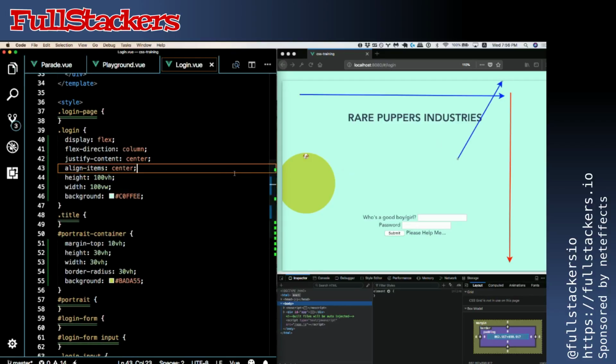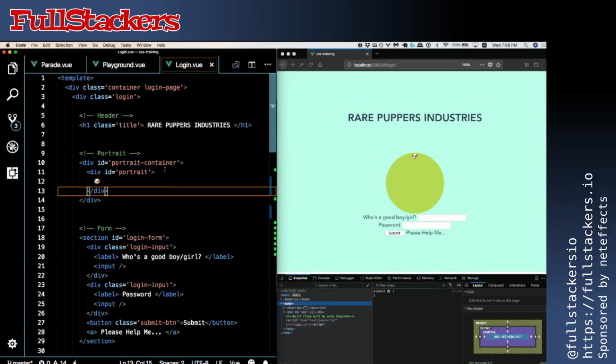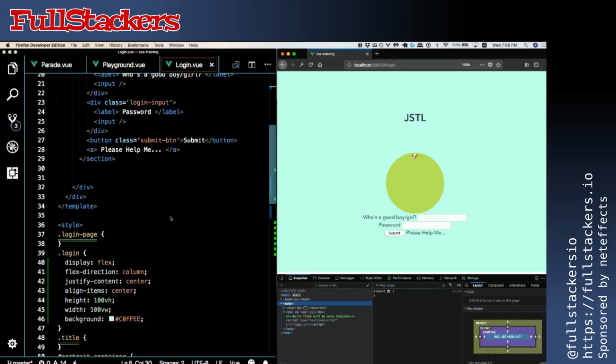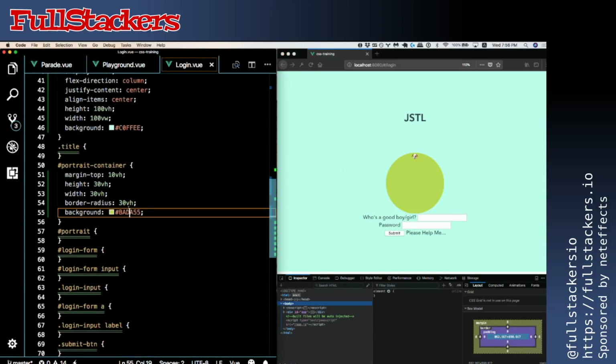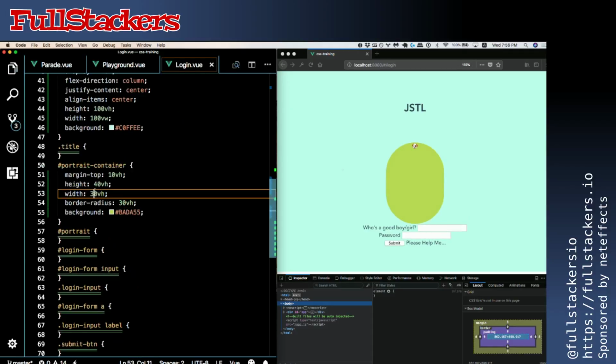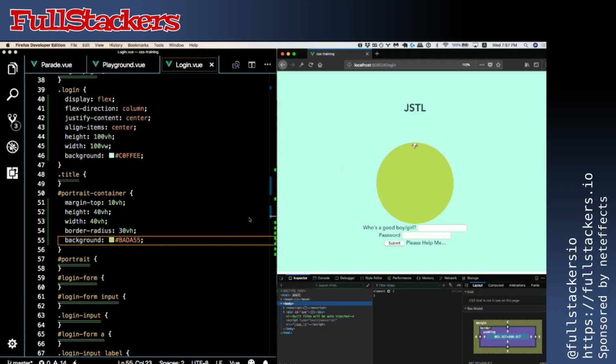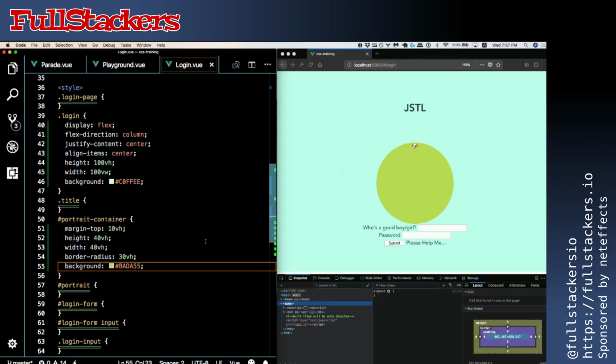Oh, I forgot to set the name of the company as well. So let's do that real quick. All right. I think, let's actually give it a little more. All right, so now the emoji that we had as the icon is a little too far up. So what we talked about before, we can put the flex property on the portrait container. So the flex item can in turn become a flex container. So let's do that real quick.